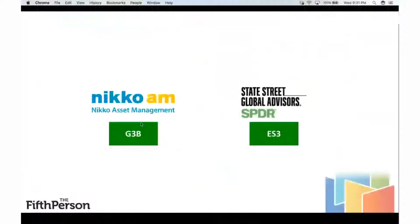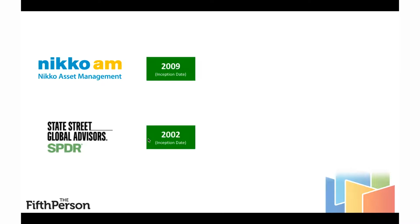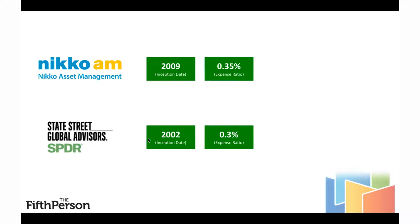So now let's go back to the slides. After I show you both of these STI ETFs, you can see that, like I said, both have inception in different years. The SPDR inception was in 2002, and the Nikko is about 2009. The expense ratio is lower for the SPDR as compared to Nikko. Like I said, you want to buy into a low cost fund, as low as possible. So you want to buy the lower expense ratio one, and you can see that SPDR has the lower expense ratio.